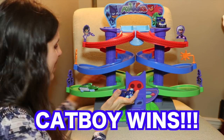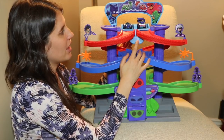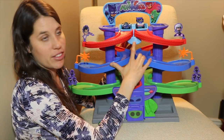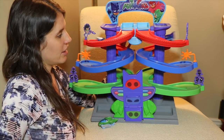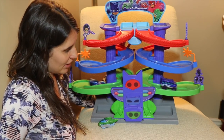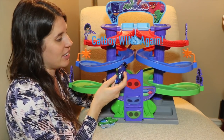Whoa, Catboy won! Awesome! So now I have Catboy and Night Ninja going to race, and I wonder who's going to win. I'm rooting for Catboy. Let's see, on your mark, get set, go! Go, go, go! Oh, it's gonna be close! Oh, it was Catboy! Awesome! Maybe he's the best car!